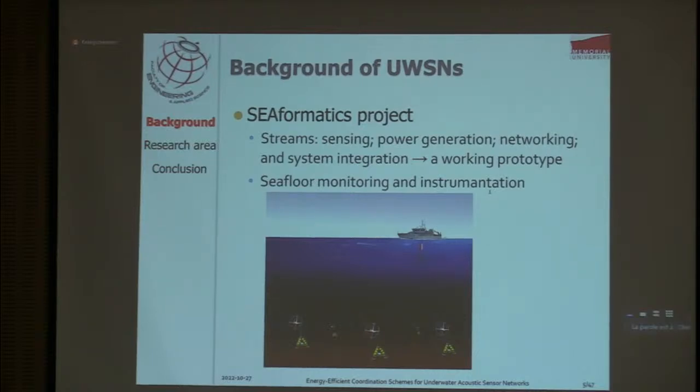Basically, the project had three streams. One is sensing, so the sensor design for different underwater applications, and also power generation. That's a very unique aspect of the project. Many of the old projects use a battery without considering energy harvesting or power generation. But we are talking about deployment in the environment for a long time, over a year, up to 3 years. So even though the nodes are powered by batteries, generating power is one of the main things we considered in the project.